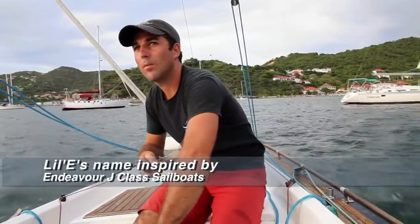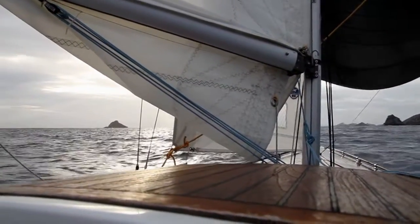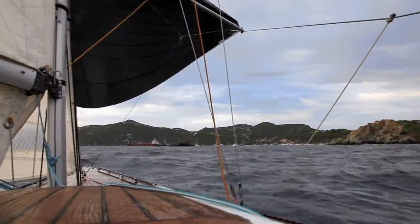In the USA you have one, the name is Endeavour. When I find this boat, it's the same shape, so I like to finish the boat like a small Endeavour. You want to take the tiller?